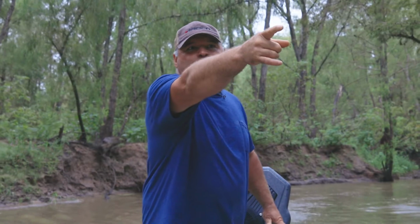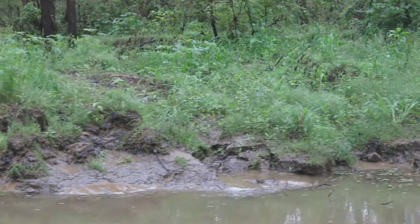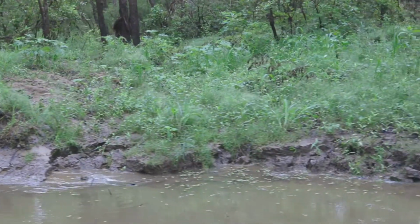Here's another natural slough right here. You can see how it's low, but you can see how the sand has filled it up. I should be able to turn in there with my boat and navigate right through there.